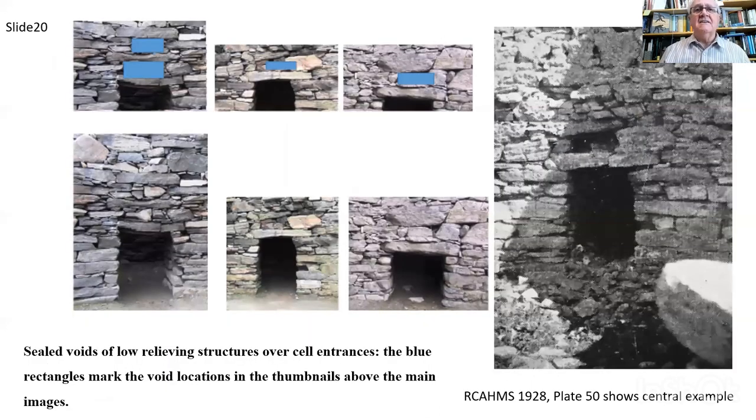Next slide. Even over the cell entrances in Dun Carloway, there were stacked void arrays, at least two on the left-hand top, at least one in the middle, probably two, and at least one on the right-hand side. The blue rectangles show where the voids would have been. The bottom three photographs show how the configuration is now.